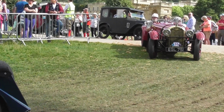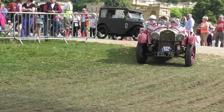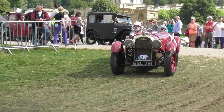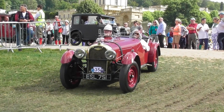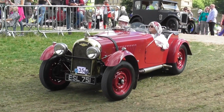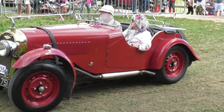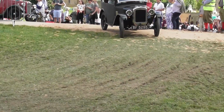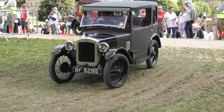This one, number 24, number 25, is Ian Fox in his Whippet 1930. The next car, number 26, is Andrew Morris, and it's an MGPB, a very popular little vintage car, 1936.